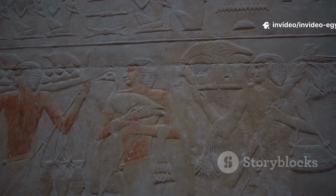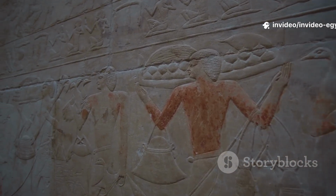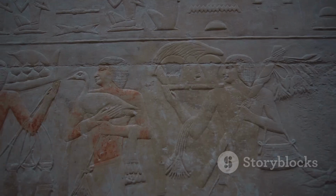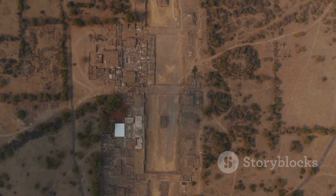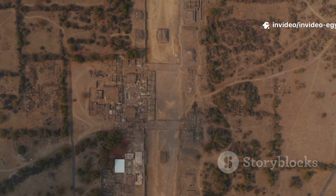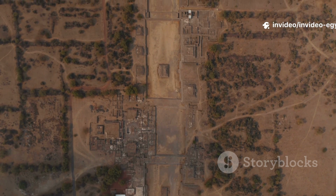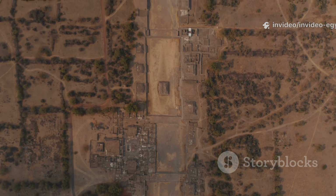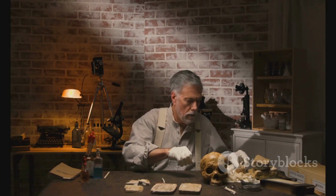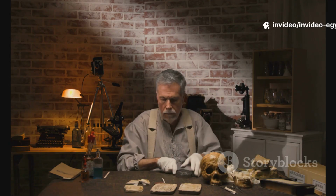The brilliant and enigmatic Imhotep, the architect who designed the first pyramid and was later deified as a god of medicine. His tomb is believed to be hidden somewhere in the vast necropolis of Saqqara. Finding it would be like finding the personal records of Leonardo da Vinci and Hippocrates rolled into one. And then there are the secrets hidden within the tombs we've already found.